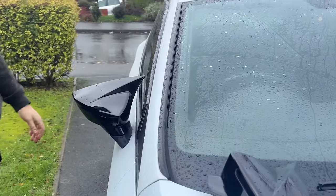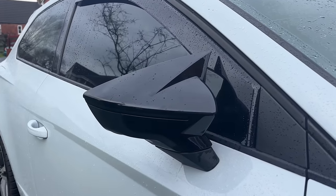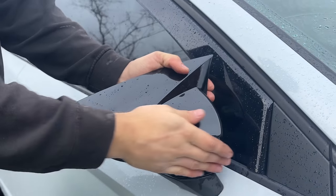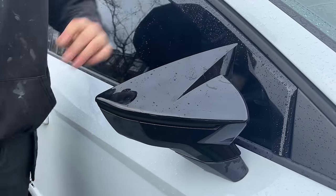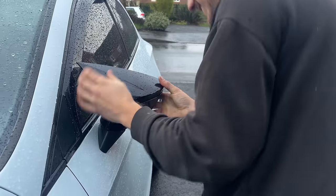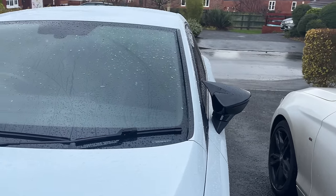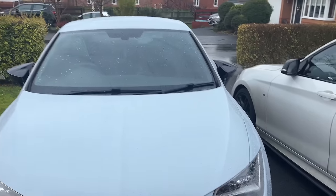That is so trash. That's on. That's on. The gap there. Oh, that's because it's lifted off, hasn't it? Yeah. If it was a replacement, it'd sit flush.